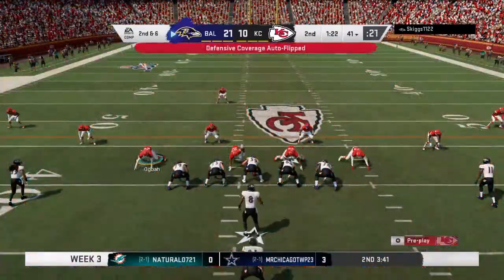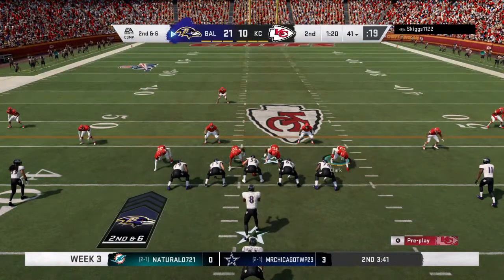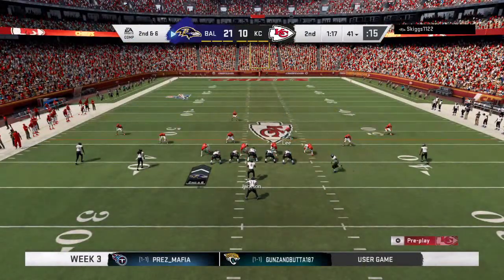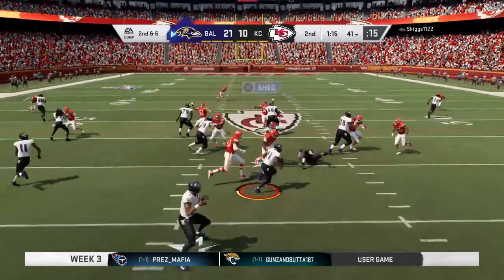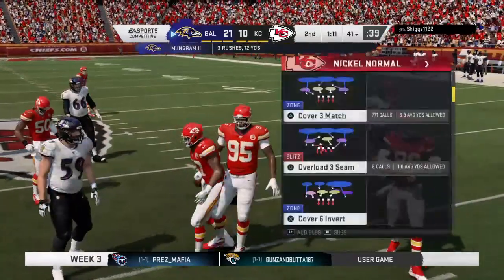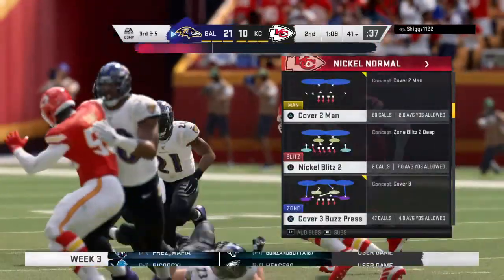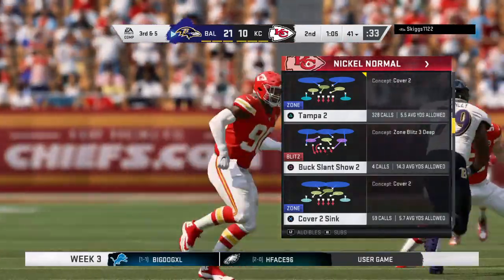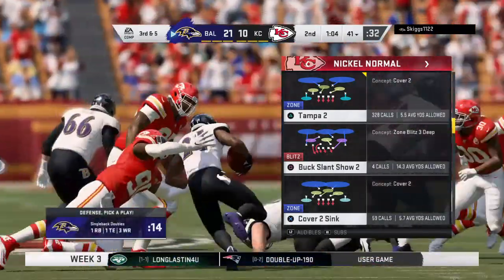Following the pickup of 4, here's 2nd and 6. Back to the ground, this time with Ingram. Looking for a seam, but finding none. He'll get back to the line of scrimmage, and that's it. They'll say no gain on the play there, and now it'll be 3rd down.